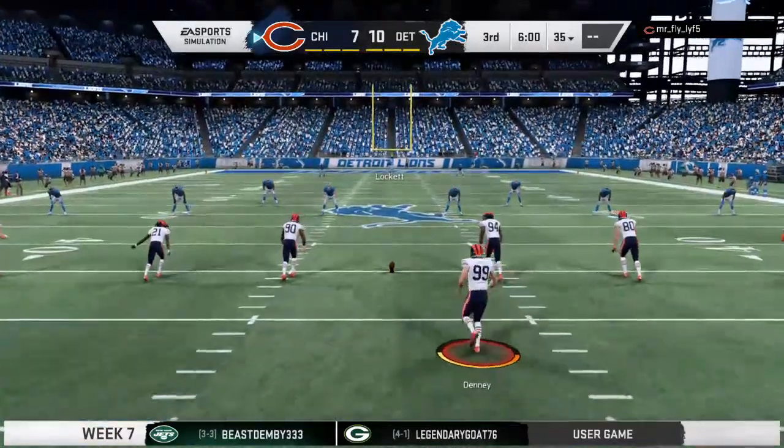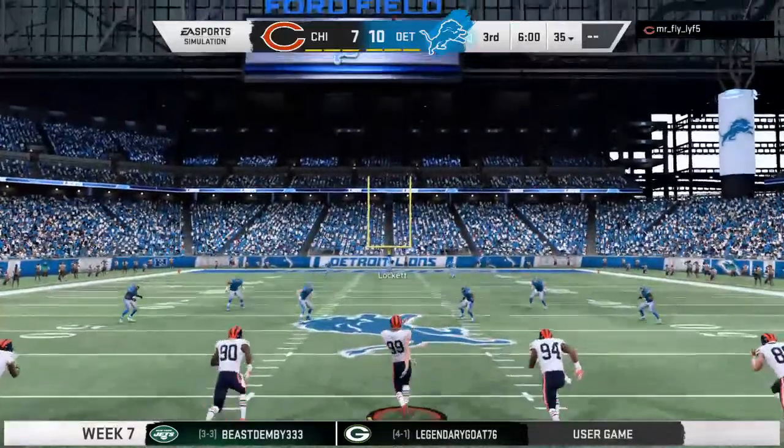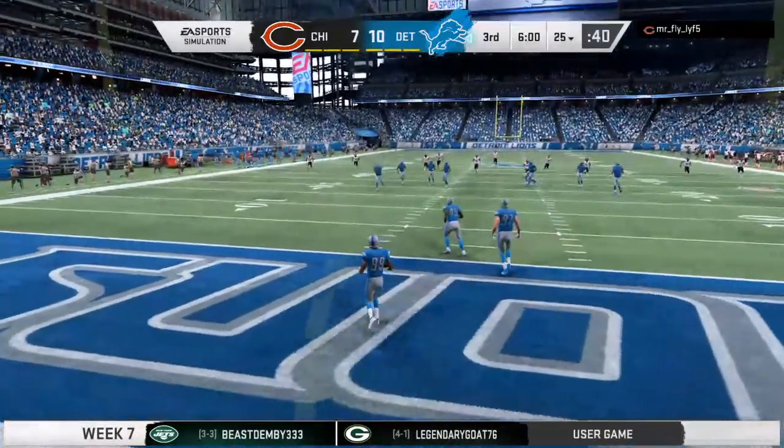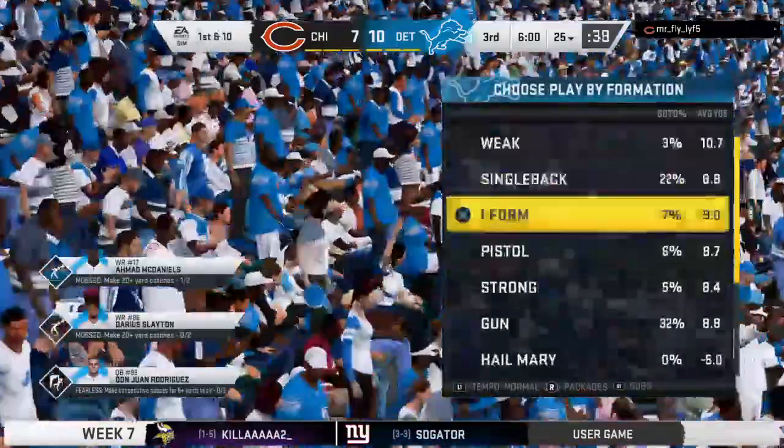The Lions in the lead, and they're going to get the football first as well as the second half is underway. And no return on this one as the fair catch is signaled for and taken.